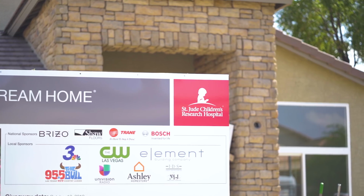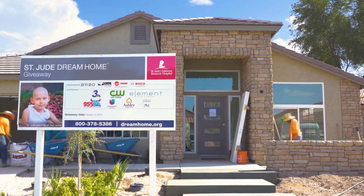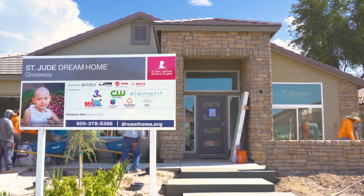At the end of the build, there's a standard lottery, draw a name out of the hat. Whoever wins the house gets to win this house. So we're at a value of $425,000. And for a $100 ticket, you get to walk into a brand new home. I love the idea of the St. Jude's project and encourage everyone out there to buy tickets. It sounds like a great way to give back as well as possibly win a nice, beautiful home for yourself.